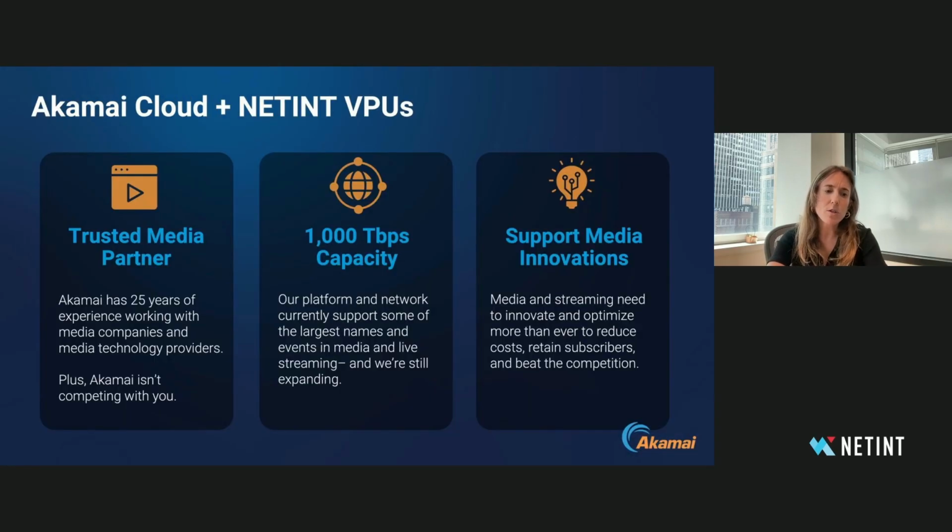We've been having conversations with media customers over the years, and recently over the last few, we noticed a trend where we had customers who were adopting NETINT VPUs on-prem. We realized at that point we had a lot of mutual customers and a really great opportunity to make VPUs available in the cloud for the first time, both for our mutual customers and other media customers who were interested in trying them.